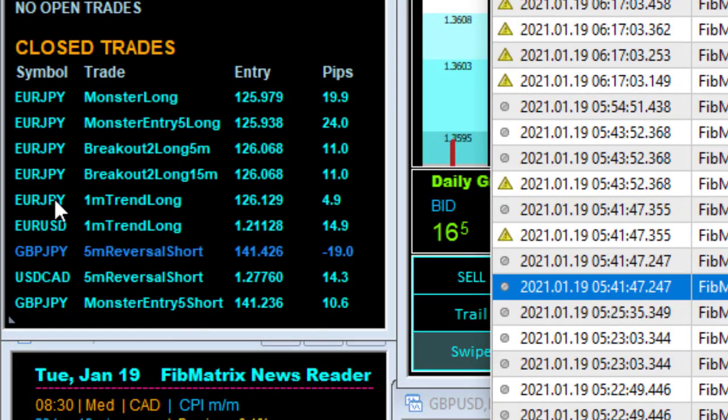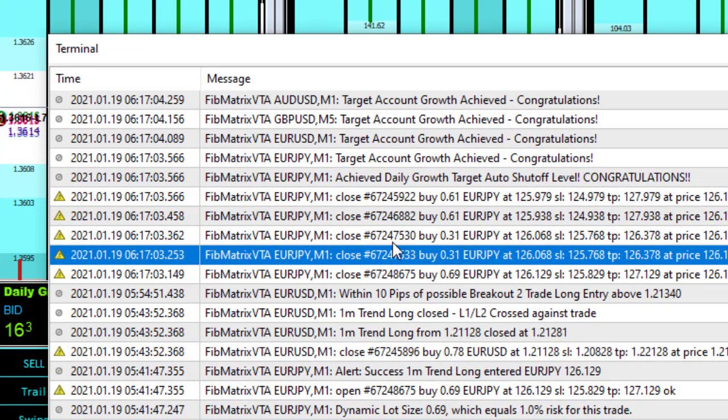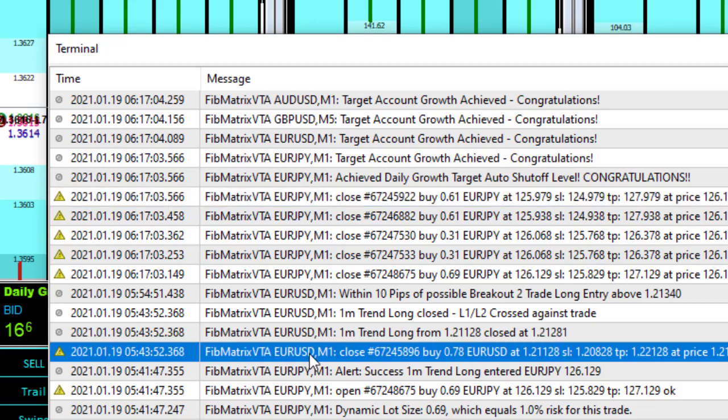Euro yen really loaded up and really paid off nicely. So we'll take a look at the euro yen chart and see what happened there. And then here, when it closes out, it closed out 1, 2, 3, 4, 5 euro yen trades. It closed out at once. So the euro dollar must have closed out before this. Here it is, 543. So just before. This is all at 617.